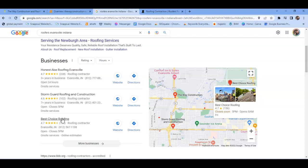And then adding citations. Now, this is very important for your Google business profile. A citation is your business name, address, and phone number, also known as NAP. So you want to get your NAP in as many directories as possible, like Yellow Pages, White Pages, Yelp, Yext, things like that, because as funny as it is, Google's just a big popularity contest.